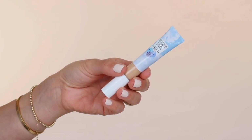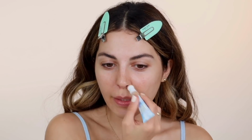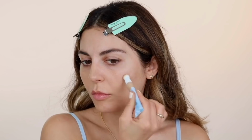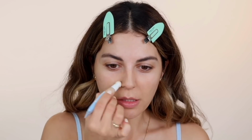I'm gonna go in with my Physicians Formula Natural Defense Concealer. I actually just got this in the mail and I was like, yes, perfect timing. This has SPF 30, which is pretty amazing, and it comes with a little applicator. So I'm just gonna apply this first on all of the imperfections, aka pimples. This is a great skin color, but under my eyes it might be a tad bit dark. Looks like a medium to full coverage on my skin.